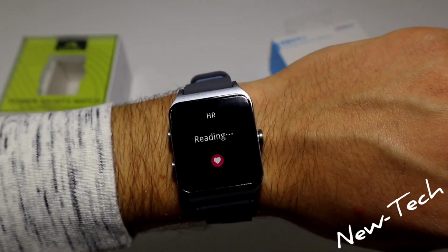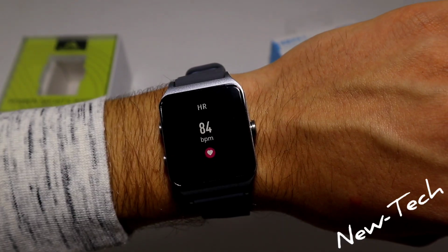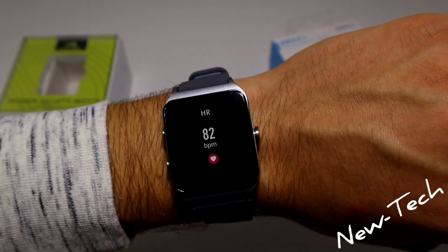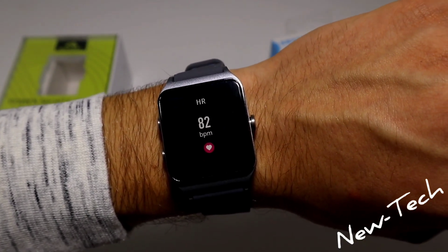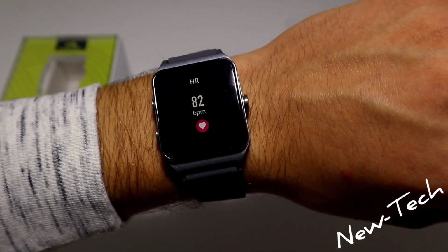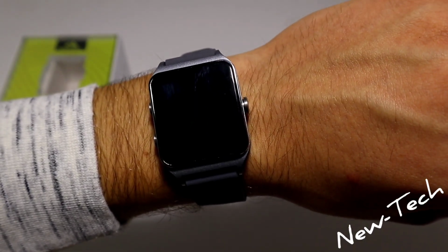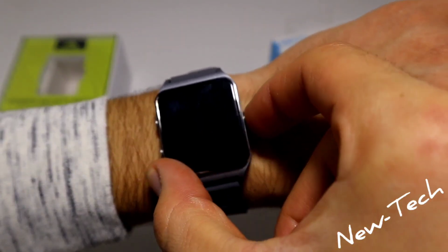As you can see, it's telling us that it's reading, so it means that it's measuring our heart rate. We have the first result here, and that was really fast. And we wait for the final result. Next, we are going to test the fatigue. After that, we can go to the sport mode.